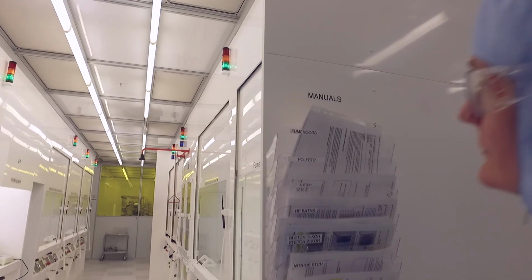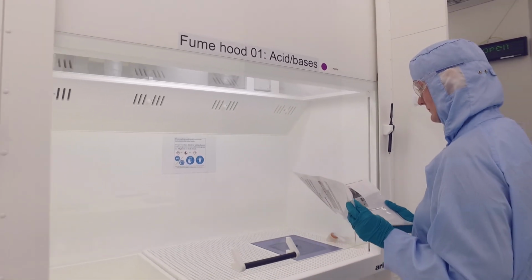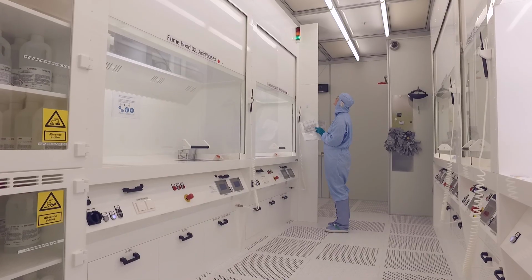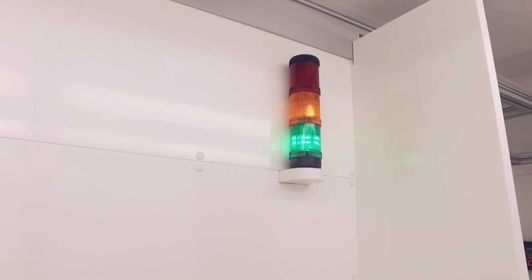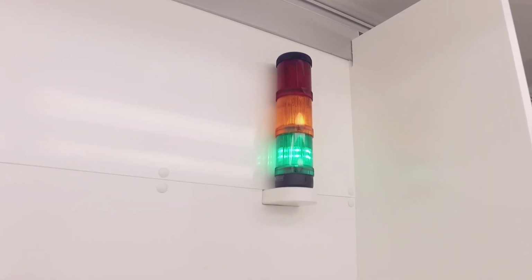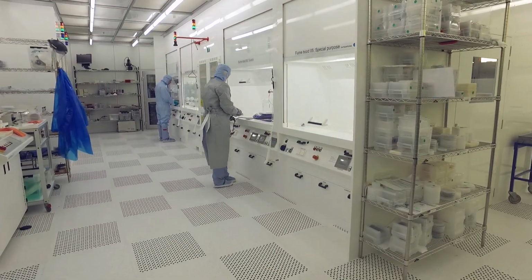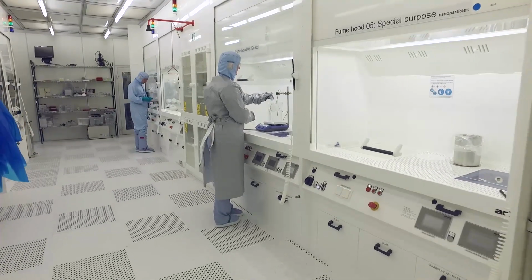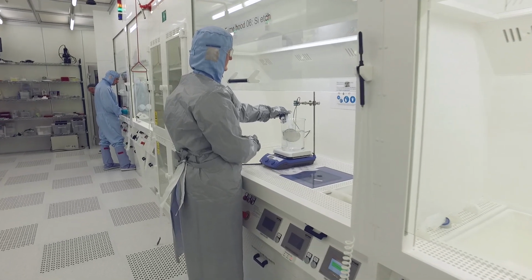Working in fume hoods requires special attention. Before starting your work, you should consult the risk assessment manual to identify which fume hoods are dedicated to which types of processes. Note that the fume hoods may only be used if the traffic light on the fume hood is green. If it isn't green, you should contact a Nanolab employee. If you wish to run more than one process at the same time in the fume hood, you should contact a Nanolab employee for permission to ensure that the processes are compatible to run simultaneously.